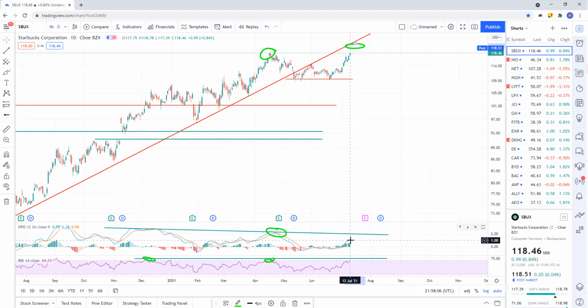So it'll look like something like this. This will run up and hit this and likely will get rejected right up there. So that's an objective area to short up there, in my opinion. Everything on this channel is just my opinion. But that's what I'm watching for on that one.